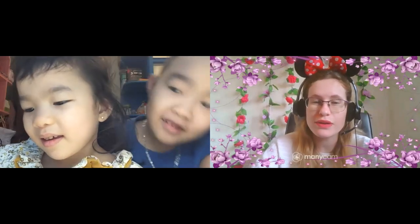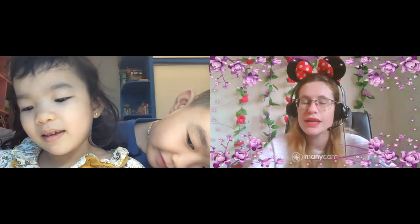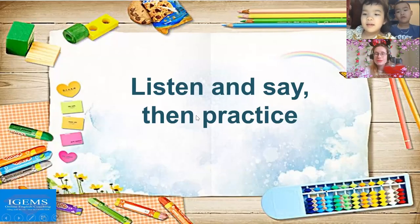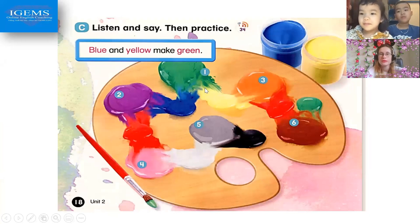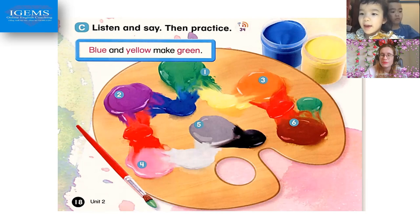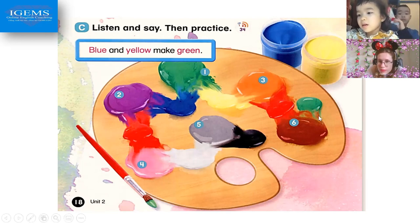All right, very good. Let's go, go, go. Okay, listen and say, and practice. Page 18. Listen and say, then practice. Blue and yellow make green. 1. Blue and yellow make green. 2. Blue and red make purple. 3. Red and yellow make orange. 4. Red and white make pink. 5. Black and white make gray. 6. Red and green make brown.